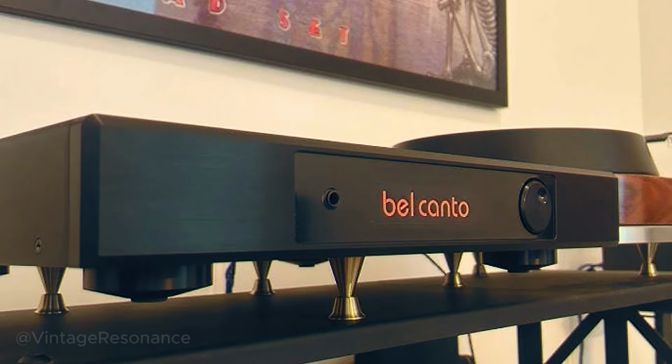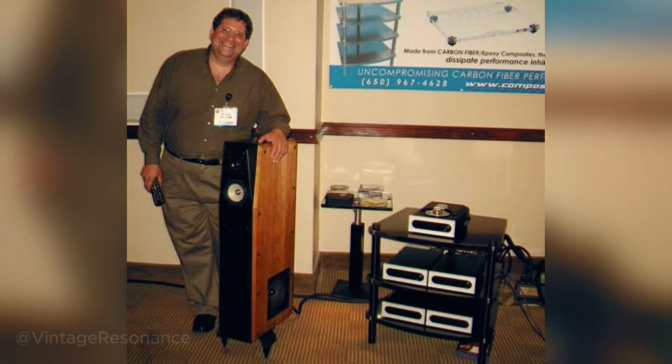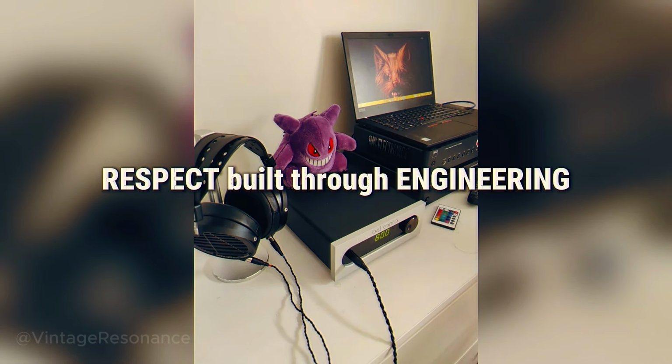Some companies become famous by making a lot of noise. Bel Canto took the opposite approach. Outside dedicated hi-fi circles, many music lovers have never even heard the name. The company rarely dominates magazine covers. It doesn't flood YouTube with advertising campaigns. And it certainly doesn't rely on nostalgia or luxury branding to attract attention. Yet mention Bel Canto to experienced engineers or longtime audio enthusiasts, and you'll often see an immediate sign of respect.